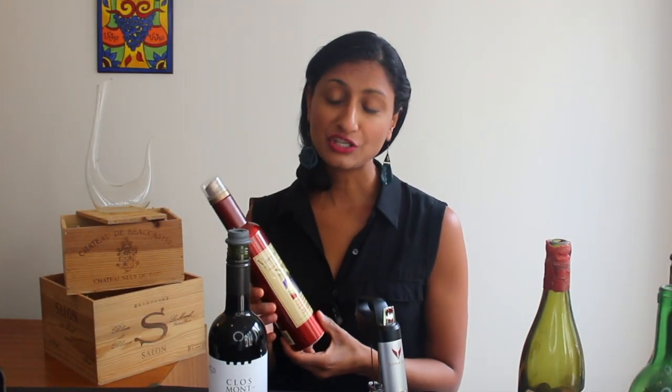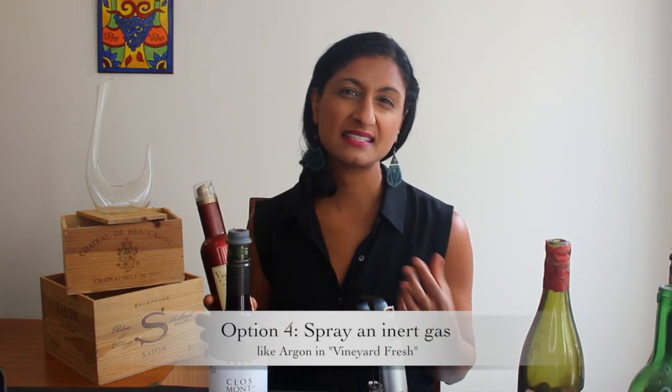The third trick you can use to preserve your wine is to use what's called an inert gas. It's inert because it doesn't actually react with the wine. Some types of sprays or gases might get absorbed into the wine. Like, let's say I took carbon dioxide and I pumped carbon dioxide into my bottle of wine. It would actually dissolve into the wine. It would make it a little fizzy. So an inert gas means that it's not actually going to interact with the wine at all.